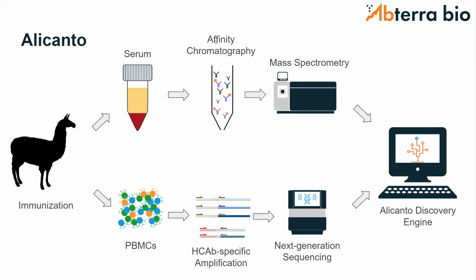But on the serum side, we select for the heavy chain only antibodies using the traditional protein A, protein G approach. We pull out only antibodies that bind to the antigen. We subject them to mass spectrometry. And then our Alicanto proprietary software integrates the B cell repertoire together with the antibody sequencing data generated in the mass spec to come up with a set of high affinity functional antibodies that are present in serum.